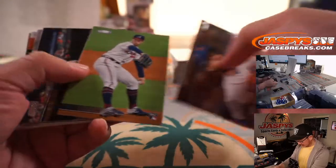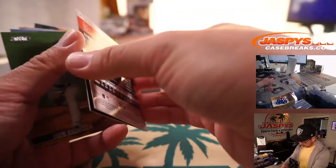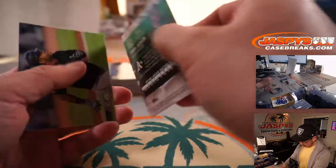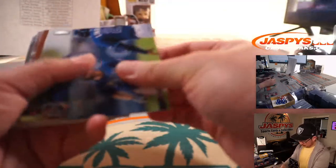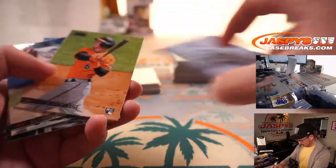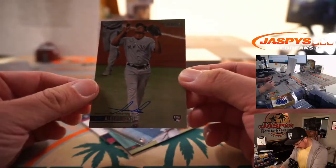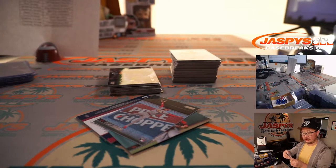Let's see what we got in this last box here. And there's an Albert Abreu rookie autograph for the Yankees. Corey Christian with the Bronx Bombers.